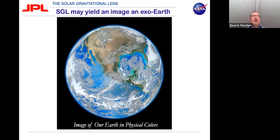But then also, if we have one or two or several high value targets to explore, because of the mission cost, it's rather affordable. We're not talking about many billions of dollars. It's not a very significant cost. We can fly several of those missions and study those planetary systems maybe at the same time.